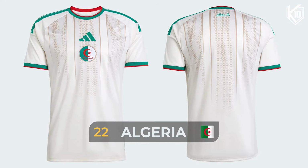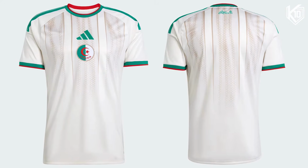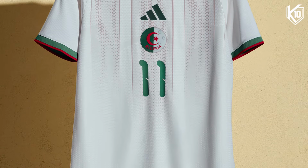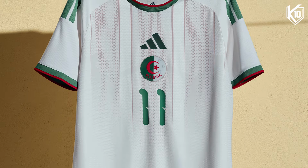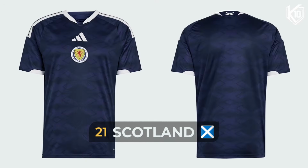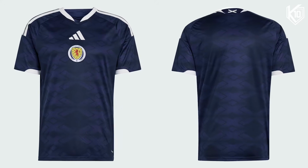Next, Algeria sits at 22. Qualified, yes, but the beige and white stripe graphics ripping across like desert dunes just doesn't hit. They use the Algerian flag instead of the more interesting Federation logo. It's functional, but forgettable. Scotland comes in at 21, with that saltire flag reworked into a repeating deep blue pattern.